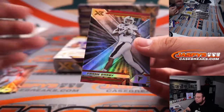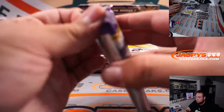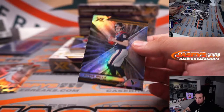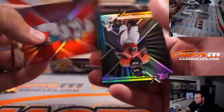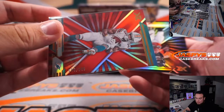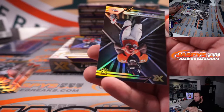Monster patch. Frank Darby. I feel like we should save that. I feel like that's just one huge patch. Davis Mills. Devontae Parker for the Dolphins, out of 135. Spot 5 going to Tyler.